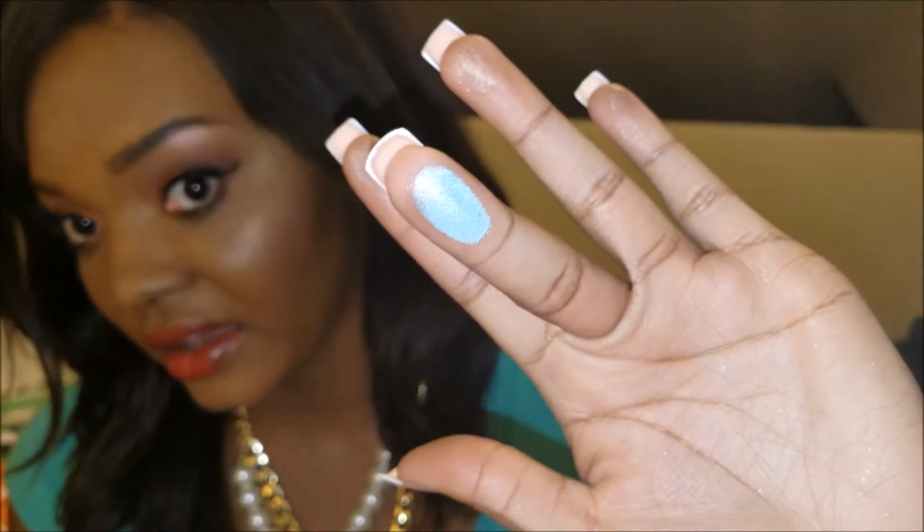This color right here is really pretty. It kind of reminds me of the color that's in the new Jaclyn Hill palette. There's some really good colors in here, but I just don't grab it. Maybe because it's so small and it gets hidden in my collection. This is my least used palette.